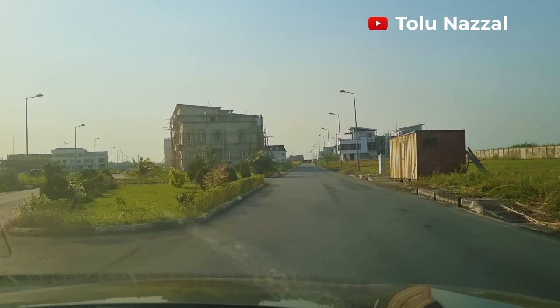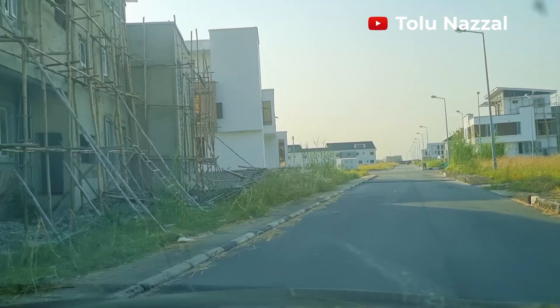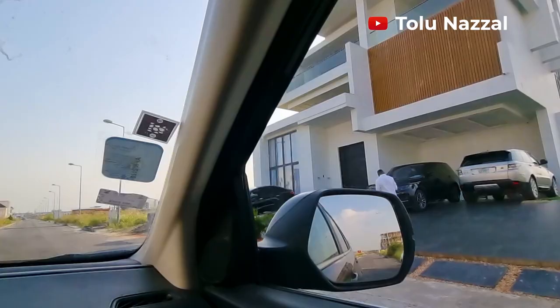I'm also going to be showing you a 6-bedroom semi-detached house available for sale with a pool, gym, study and BQ. It's about 80% ready and it comes fully fitted. This is such a lovely house.